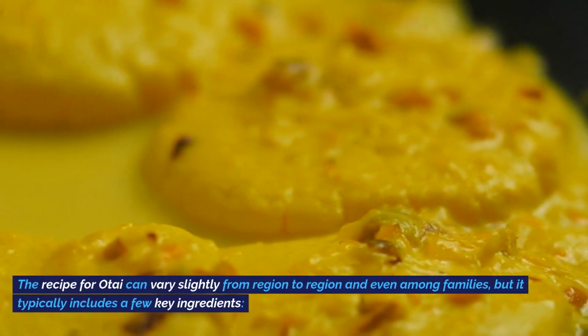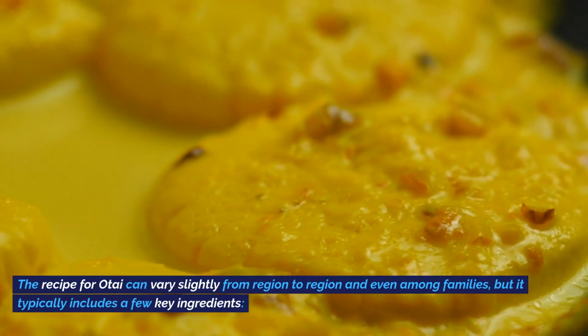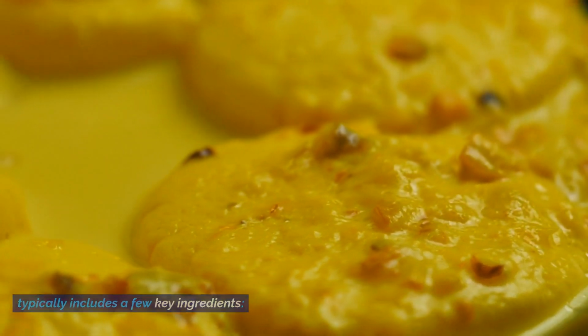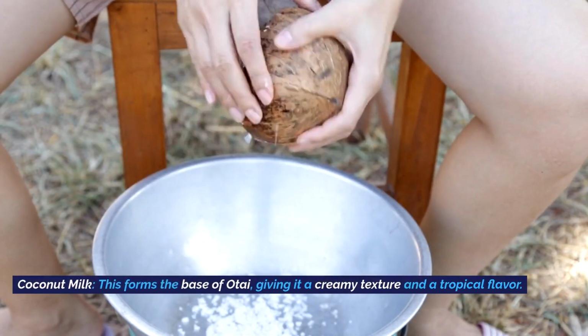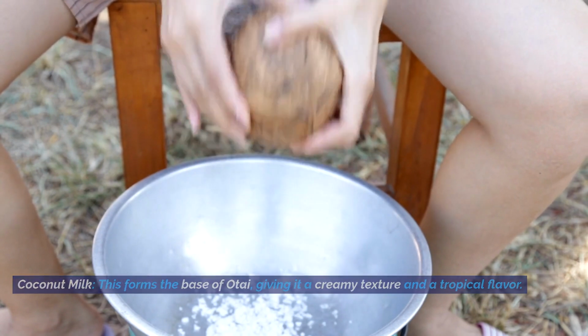The recipe for otai can vary slightly from region to region and even among families, but it typically includes a few key ingredients. Coconut milk. This forms the base of otai, giving it a creamy texture and a tropical flavor.